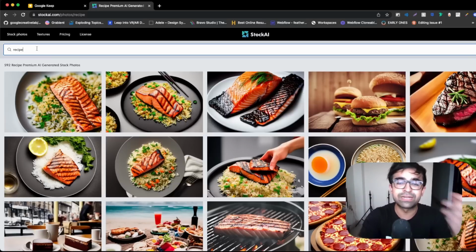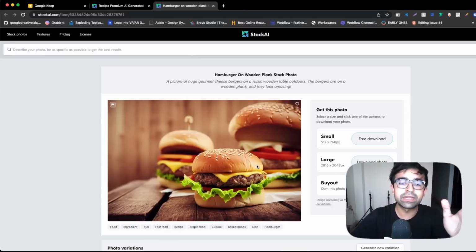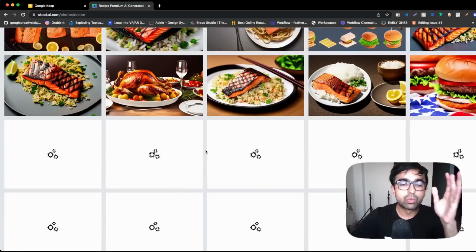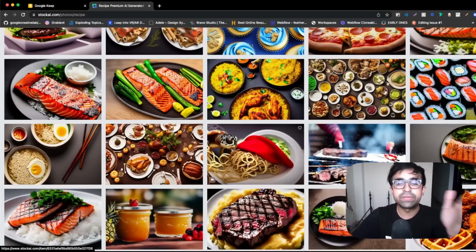So that's really crazy. And as you can see in this food, none of this food is real. This burger right here isn't real. Fish being grilled here isn't real. Whatever you're seeing on screen here isn't real. This is generated through AI on how AI perceives food based on what people have typed.